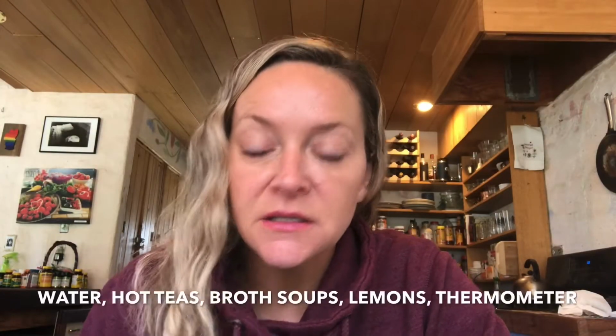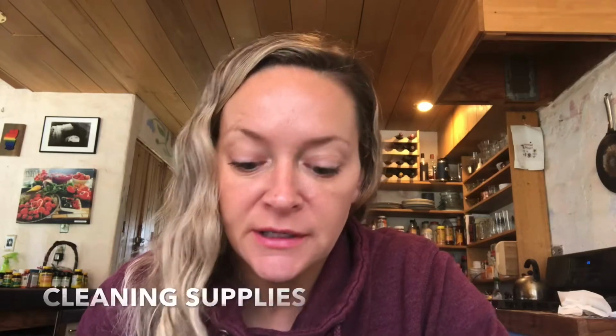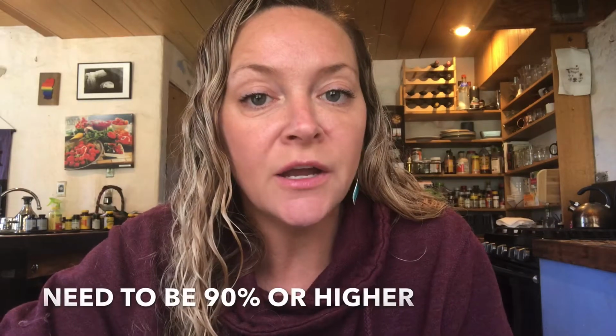Supplies, you're going to need water, decaf hot teas, broth soups, lemons, a thermometer, extra linen, and ways to keep your area clean. A pulse oximeter will be very helpful at this time. You put it on an unpainted natural nail, take some breaths in and out, and it'll tell you how much oxygen is going into your blood. You need to be 90% or higher. If you're hovering around 90 or below, call somebody. You're gonna need a little help.